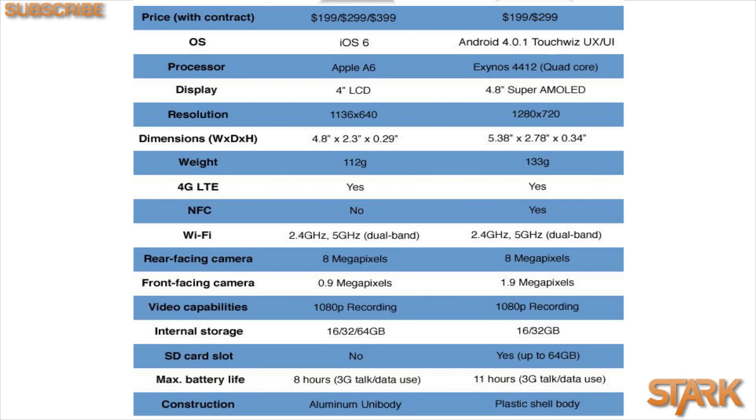So that's a lot of memory. Going to the battery life, 8 hours on the iPhone 5, 11 hours on the S3. So you have another 3 total hours of talk time. Talk and battery use as far as that goes. And also the S3 is made out of plastic and the iPhone is made out of aluminum. Alright, so those are the specs.